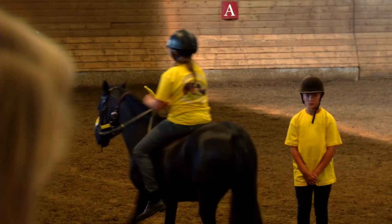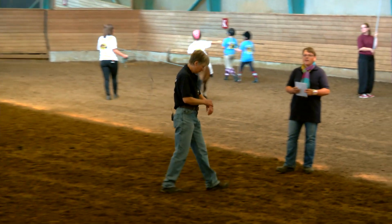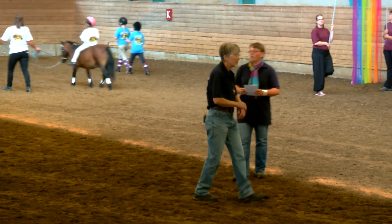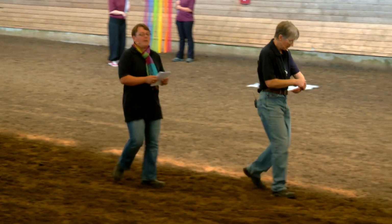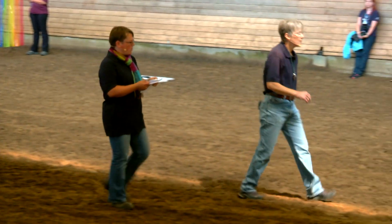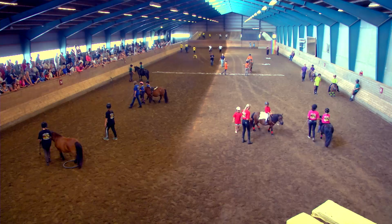We also do dismounting at the block because that helps even better to increase the motivation for standing still at the block. And it also gives the rider a point of focus to ride towards.